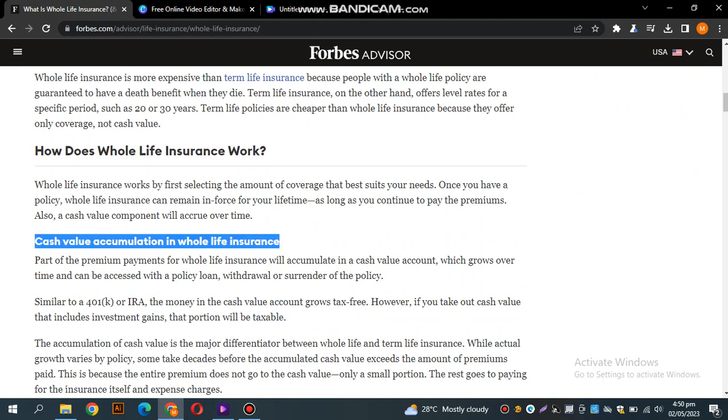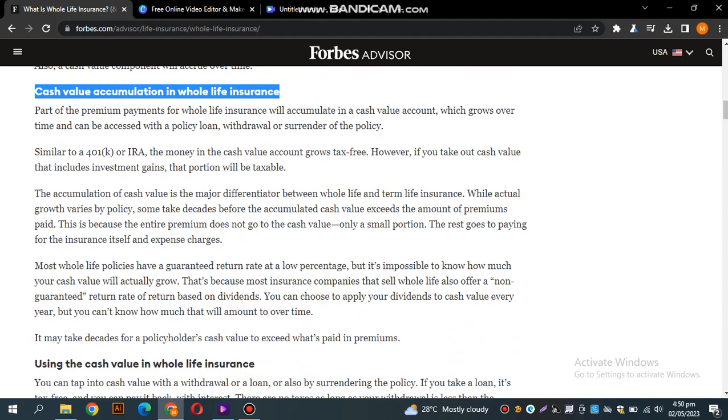Cash value accumulation in whole life insurance. Part of the premium payments for whole life insurance will accumulate in a cash value account, which grows over time and can be accessed with a policy loan, withdrawal, or surrender of the policy. Similar to a 401k or IRA, the money in the cash value account grows tax-free. However, if you take out cash value that includes investment gains, that portion will be taxable.